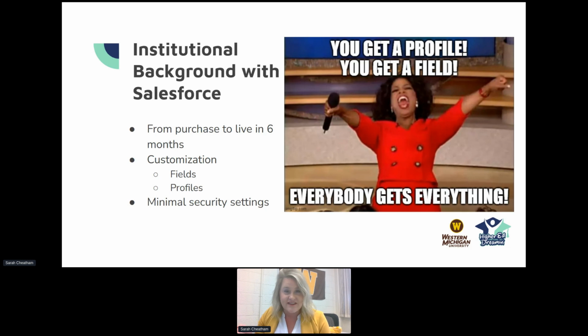Okay, you wanted an ethnicity field? Great, here you go. But what ended up happening is that we have repeat, almost cloned profiles and permission sets that really aren't unique in any way.